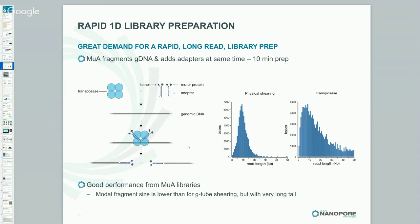In this case, it's a step before that. It's what you do to the sample that generally gives you the read length distribution. So a typical 2D would look like this histogram, the first one, with a mean of around 10 kb. And you can move that mean around depending on how you do your sample prep. Some people have done longer, some people have done shorter ones.